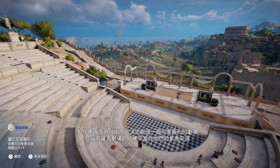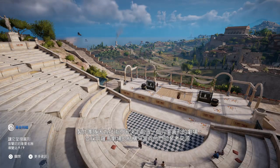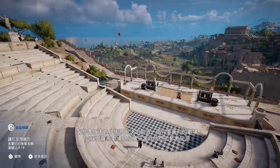The team decided to create a perfectly round theater for technical reasons, and used the structure of the Roman theater as their reference.